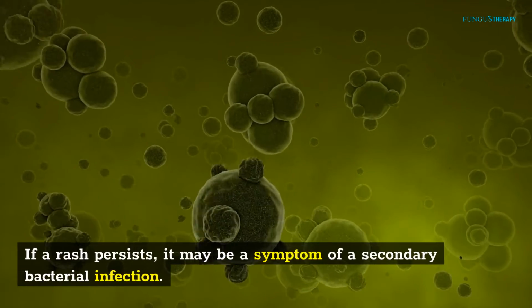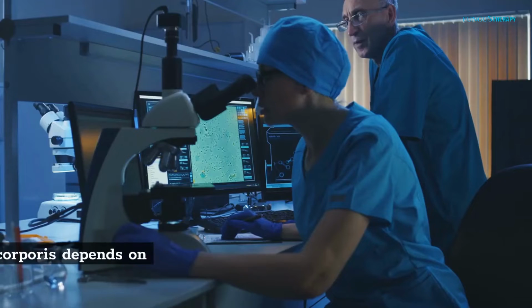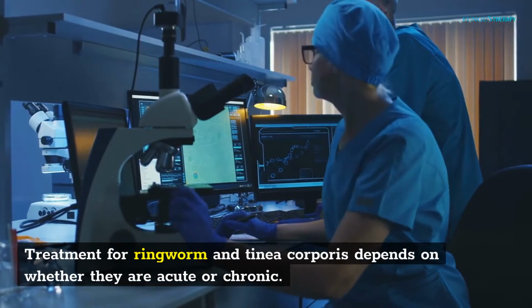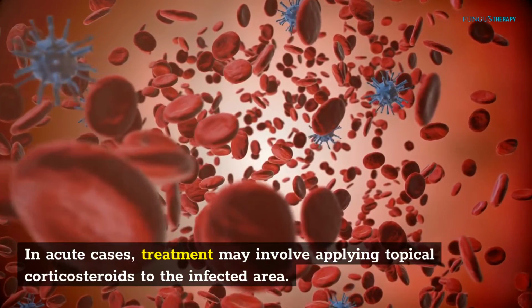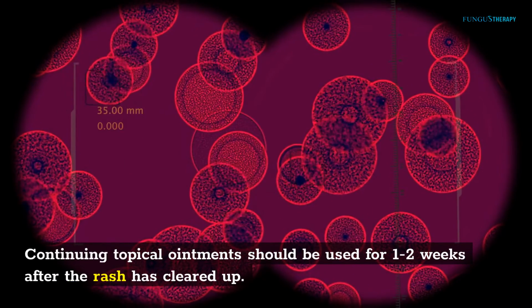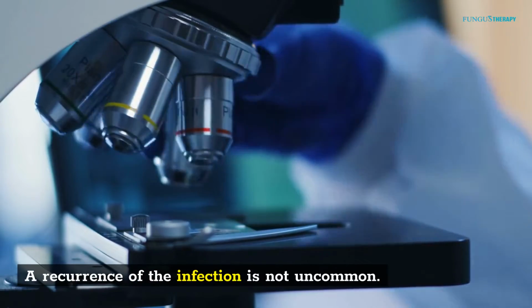If a rash persists, it may be a symptom of a secondary bacterial infection. Treatment for ringworm and Tinea corporis depends on whether they are acute or chronic. In acute cases, treatment may involve applying topical corticosteroids to the infected area. Continuing topical ointments should be used for 1 to 2 weeks after the rash has cleared up. A recurrence of the infection is not uncommon.